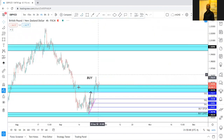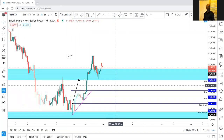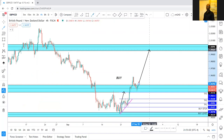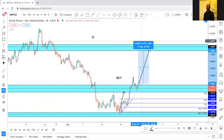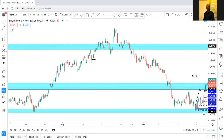GN, a nice gap. I don't like gaps, but the zone is here. You see price break above, giving us support right here. We could see price potentially ride all the way back up to the zone. And for GN, that would be a lot of pips in a short period of time. 470 pips.